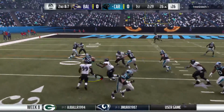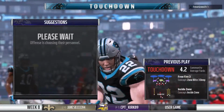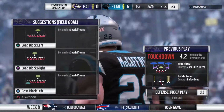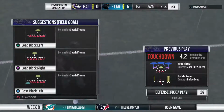On 2nd down, McCaffrey. And he'll take this into the end zone. Touchdown, Carolina. A great effort there. His 3rd touchdown now on the year. And the Panthers are going to take a first-quarter lead.